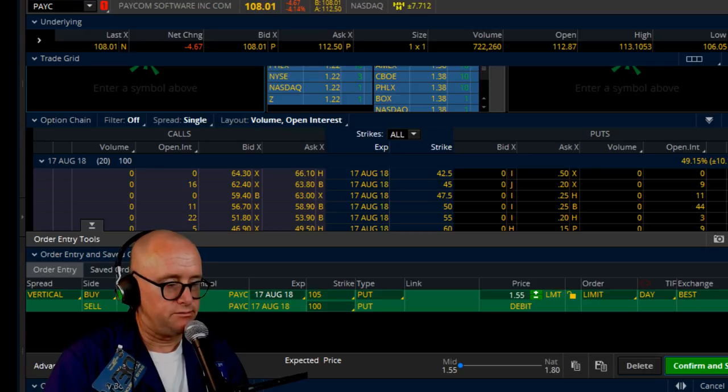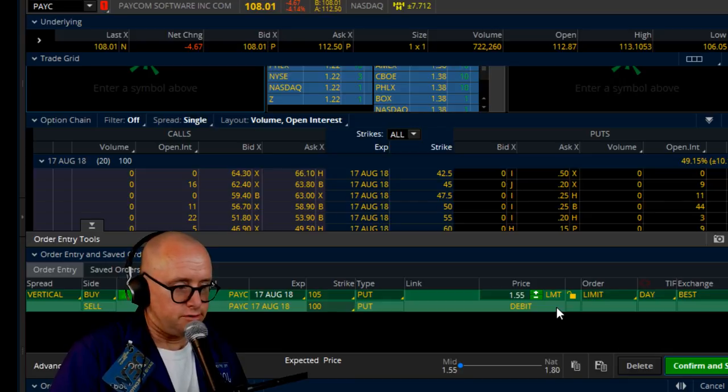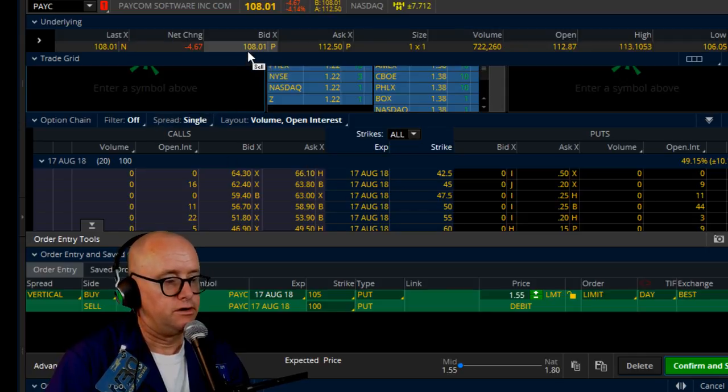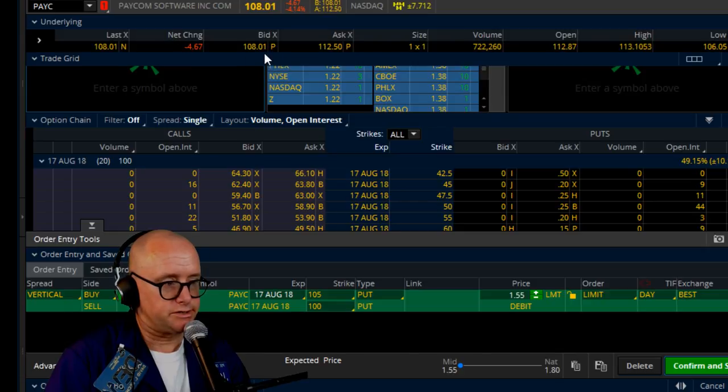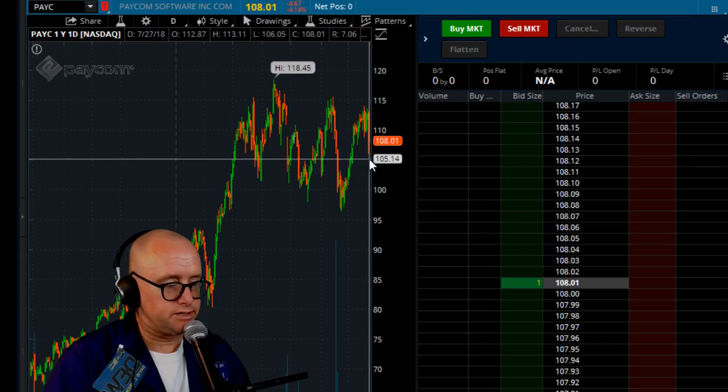I mean, you need it to go a little bit farther, because on this one, to break even, you need it to go to the 105 strike minus the premium. So you need it to go to 103.45 to break even. So that's down $5 and change to break even on that one on the move. But you aren't outlaying as much cash.